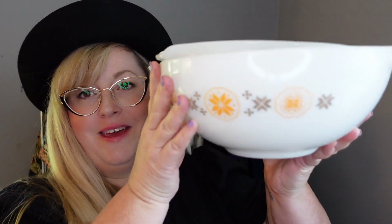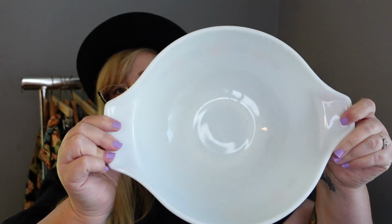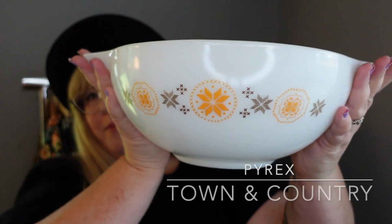All right, last few pieces from this haul were these babies. Let me show you this one first, because this one I am reselling. This is Pyrex. The number on this bowl is 444. It's a 4-quart. It would have come in a 4-bowl set. This is called the Princess Bowl because of the shape of it, but super cute.